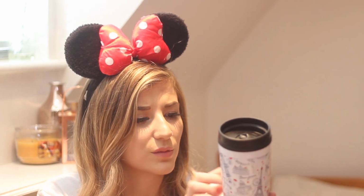It's got the white base and then red details within the illustration. So you've got the Eiffel Tower there, you've got some French landmarks, you've got a little stamp, and you've got Mickey and Minnie on there, you've got the Aristocats, Donald, Daisy, you've got all the characters, Tigger's there as well, and I just think it's a lovely design. It's Disney, but it's not in your face. I don't think it's tacky Disney. It's a really good size as well.